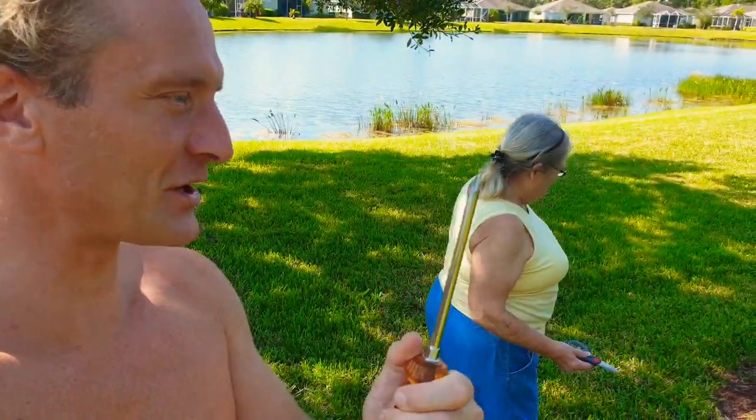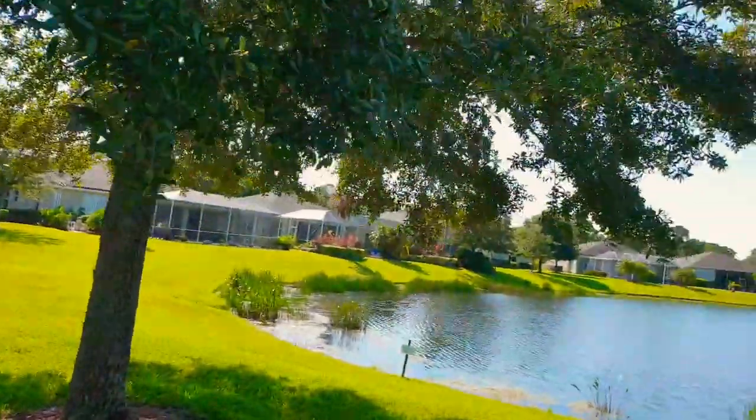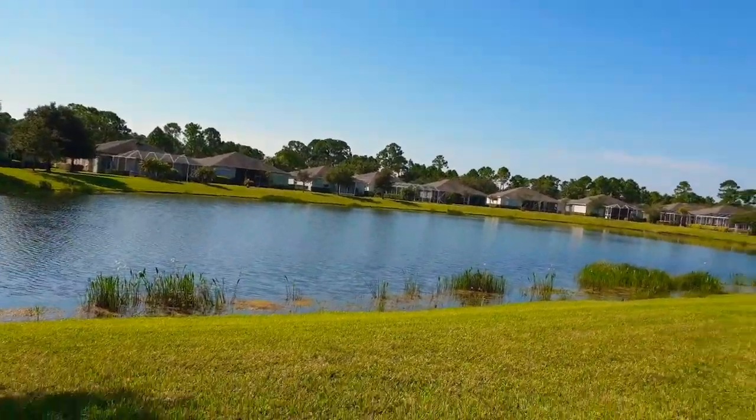So I'm going to remove your shutters. Dun, dun, dun. Let's go and do a full tour. We'll go all the way around. Right. So we see the lake. There's little ducks. There were alligators.